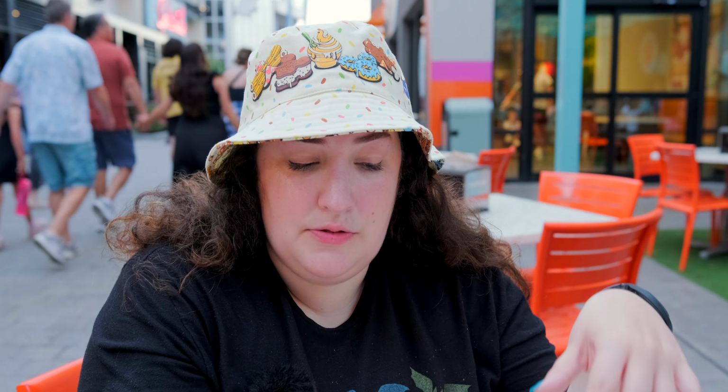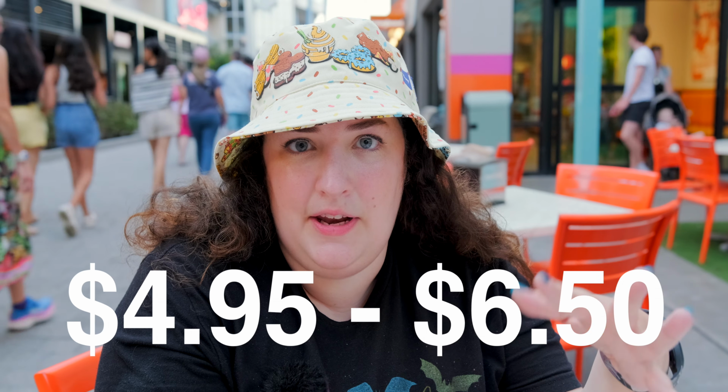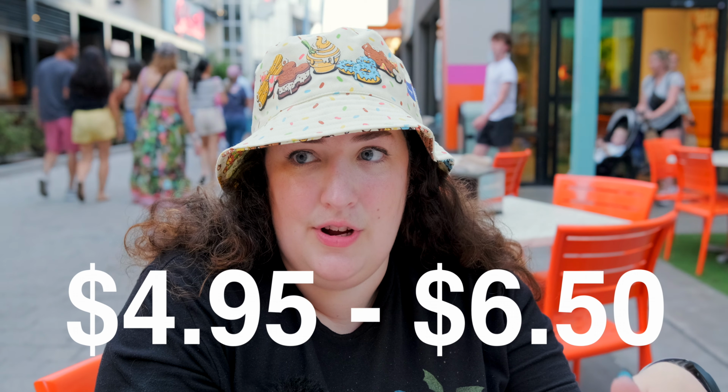So price-wise, this one was $6.50, but that's the highest range that they are. Some of the more basic ones are like $5.95, and then it just goes up from there depending on how many toppings and things are on top of the donut.